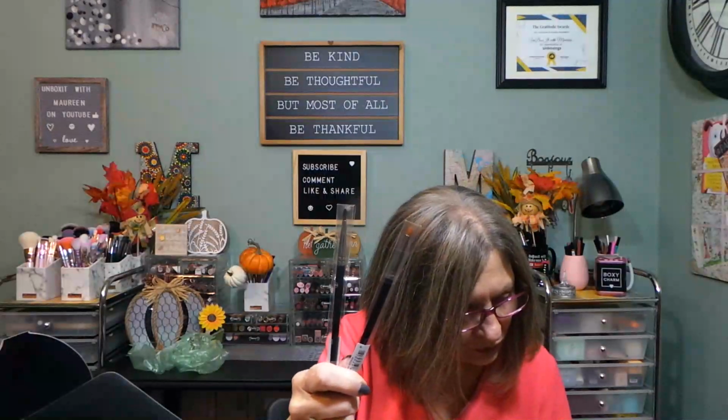Looks like we have a couple brushes, 2 individual brushes, $6, so $3 each. You can see that these are definitely shadow brushes right here. Okay, not bad.